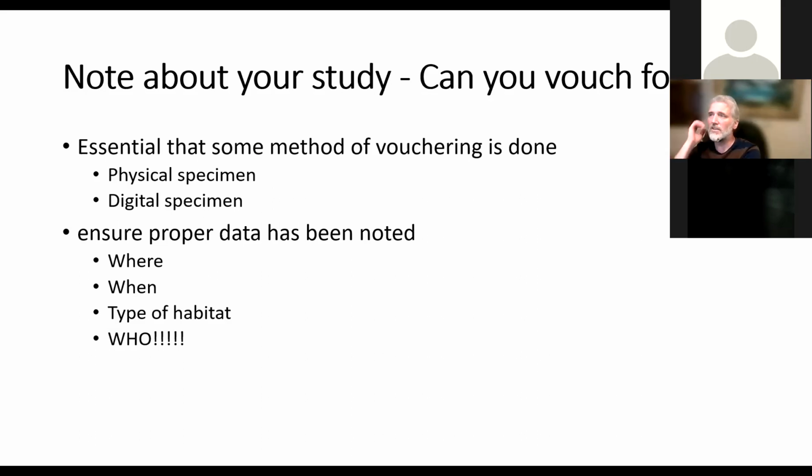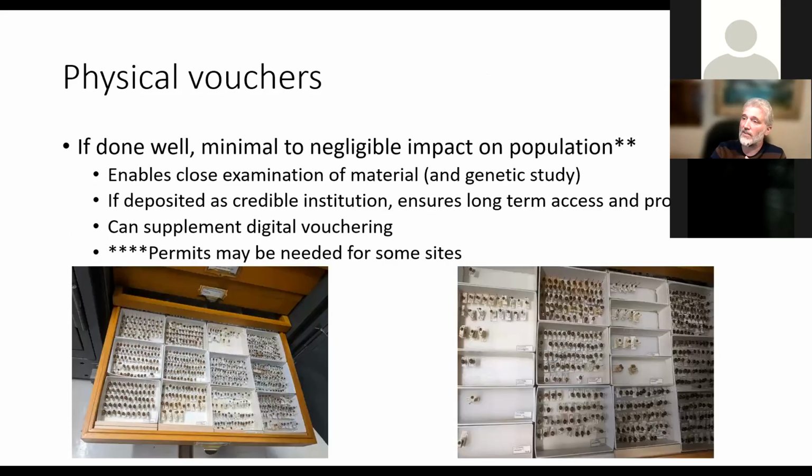In regards to physical vouchers, I am an insect collector. That means I often take specimens. It's extremely important to do so. It often enables close examination of the material, so we can look at microscopic characters. It allows us to do genetic studies if needed. If deposited at a credible institution, it ensures long-term protection and access to researchers across the board. It can also supplement digital vouchering. I'll mention digital vouchering in a second.